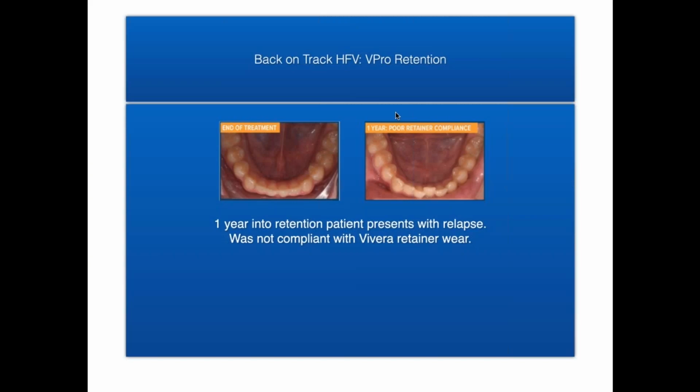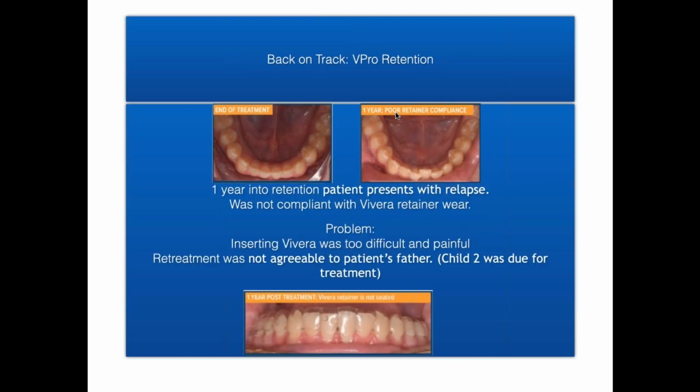So this is one of the studies that was done on retention, and it's a really good example of what it can do. So you can see that this patient wasn't too good with their compliance with their retainer, and they had lower anterior relapse, which we commonly see. So patient comes in, all upset, teeth have moved, and now their retainer doesn't fit anymore. So if you look at the bottom image, you can see that that aligner is not at all seated. We have a huge gap. We have, I call it my air bubble, between the incisal edges of those teeth and the actual aligner.